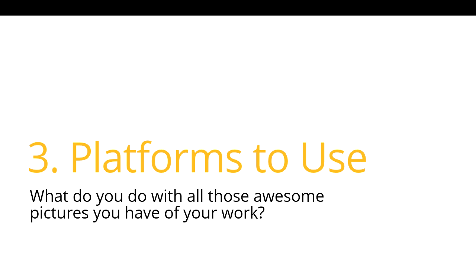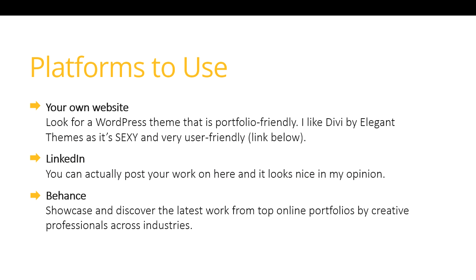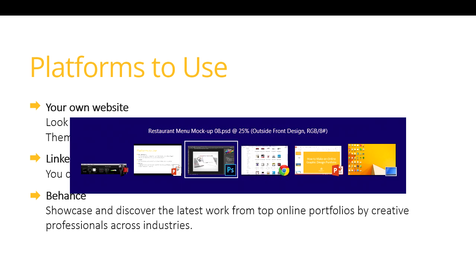And the third thing I'd like to talk about are the platforms that you can use to build your portfolio. The first option, which a lot of people go with, is their own website. And I personally recommend WordPress, and there's a lot of themes that are very portfolio friendly. I like Divi by Elegant Themes because it's downright sexy and it's very user friendly. Let me show you what that looks like here.